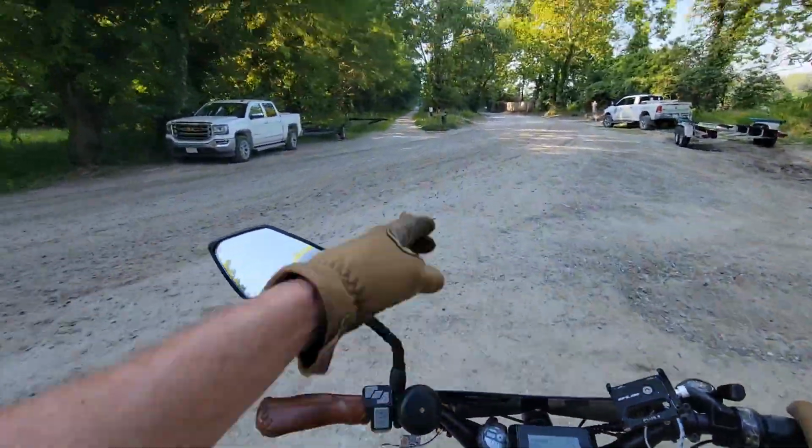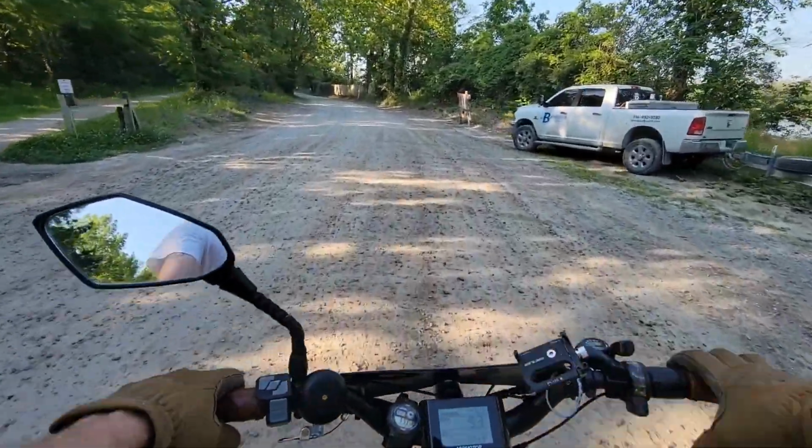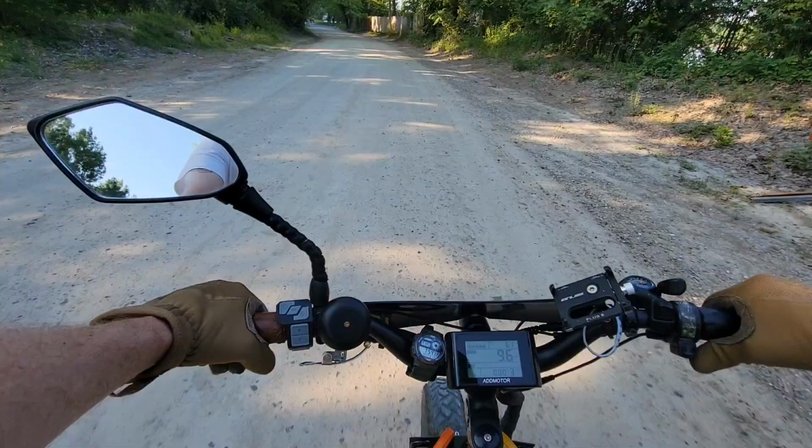I'll tell you, you can take the trail. The trail goes this way. I'm going to take the road just because it's more scenic. There's some weird stuff out here though.